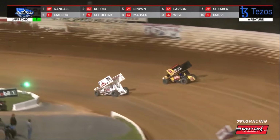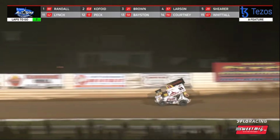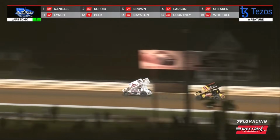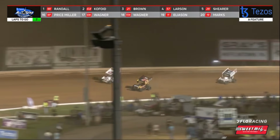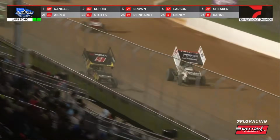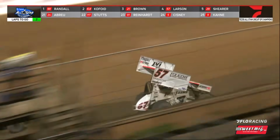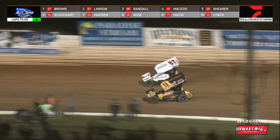Brown gonna dive down to the inside of the racetrack, try to make the move. Randall through the tough stuff, side by side, nearly into the fence. Down the backstretch, Brian Brown to the lead. Here comes Kyle Larson looking to go 2 for 1. Randall back down low, draws alongside. Brian Brown can't make that pass. He'll slide out of the groove. Larson, he'll move up into the runner-up spot. 6 laps to go. Kyle Larson into the 2nd spot.